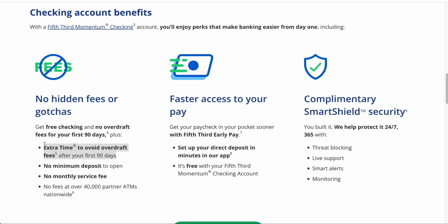So some fine print and so forth with that. If you want to know more about that, I won't make this video too long and talk too much about that, but they do have that feature as well. And as I stated also, they have no fees at those over 40,000 partner ATMs nationwide.